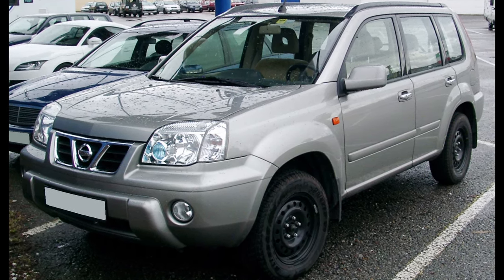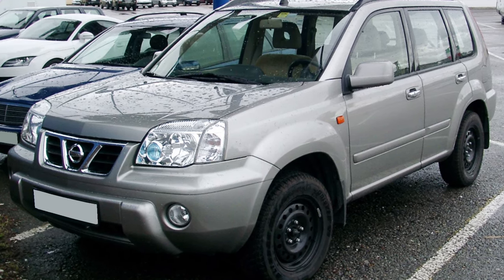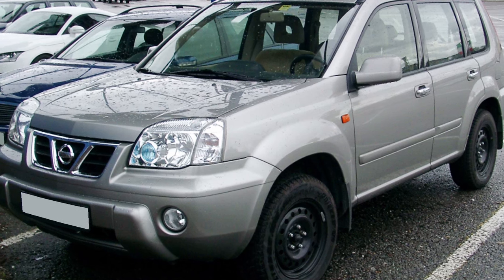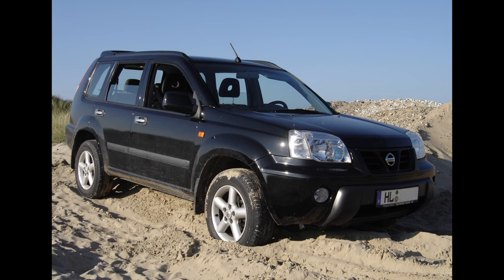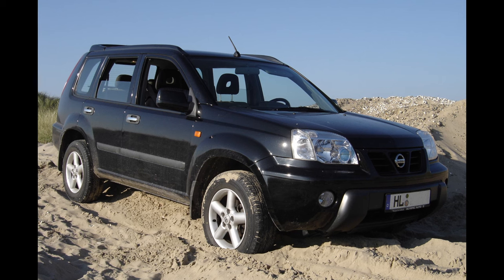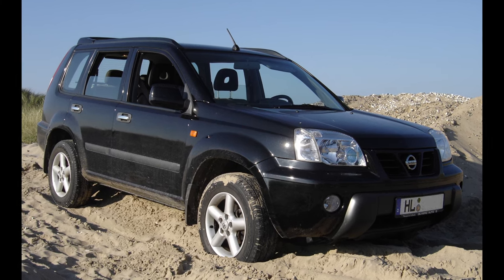Today we're going to discuss some common issues with the Nissan X-Trail T30. This SUV was produced between 2001 and 2007 and has gained a reputation as a reliable vehicle. However, like any car, it's not perfect and there are some issues that owners have reported. So, if you're considering buying a Nissan X-Trail T30, or if you already own one, this video is for you.